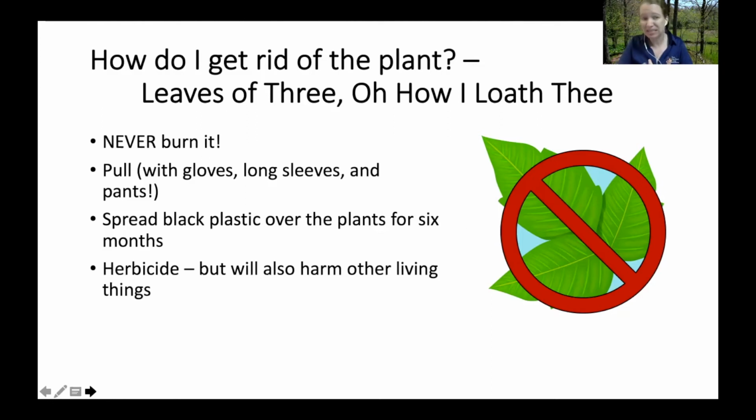You can use herbicide. Herbicide is one of those things where you have to think very carefully about what's around. If you herbicide it, you can also harm other things around. Herbicide also can affect a lot of our amphibian friends, so you really want to think carefully if you decide to go the chemical route. So those are just some of the fun things about poison ivy and poison sumac.